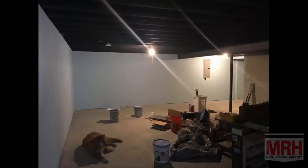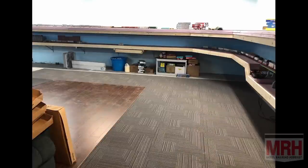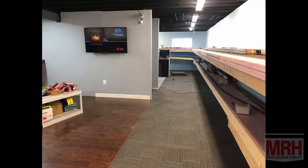You sprayed the ceilings black, it looks like. Yes, sir. You've carpeted this whole area, and all the bench work is built on the wall, and it's double level. Explain to me why this layout is double level, Steve.